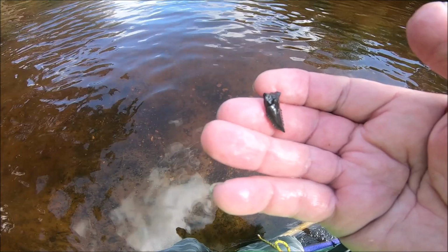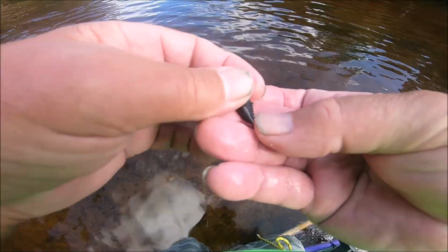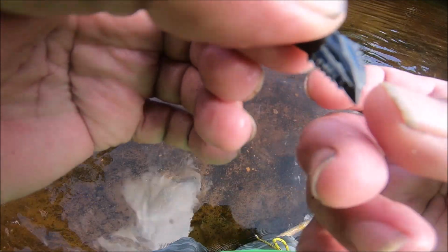You ready? Okay, here's number 3. And this one's got serrated edges on it, on both sides of it. See there? On both sides.